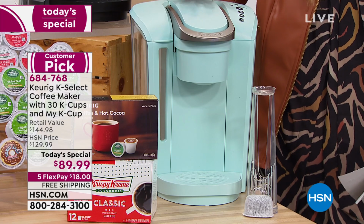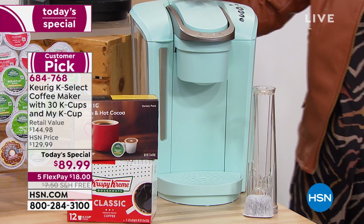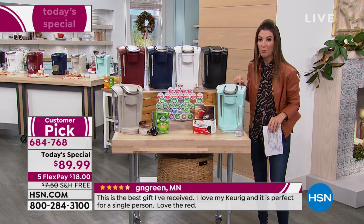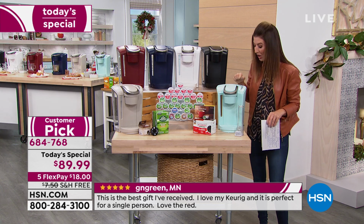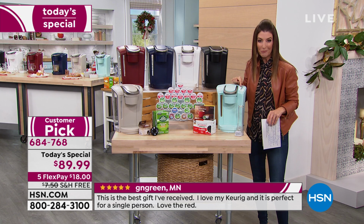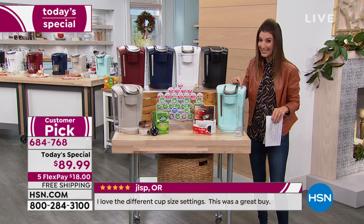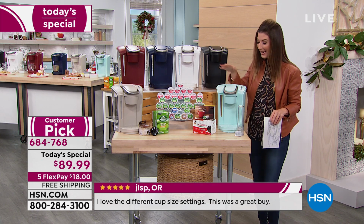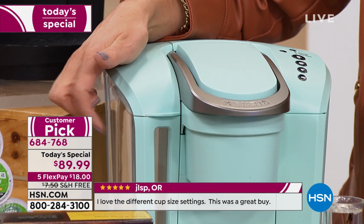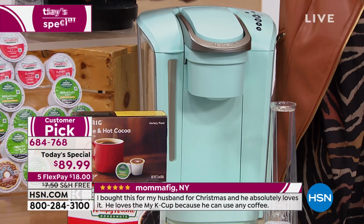You are getting their easiest full-size brewer that they've ever offered from Keurig. Here's a couple of the highlights you're gonna love. It has a strong brew button. You want it stronger? You're gonna push the strong button. It has 4 different sizes of brews that you can choose from. It starts with a 6 ounce, it has an 8 ounce, it has a 10 ounce, it has a 12 ounce. It has one of the largest capacity water tanks as well, so you're not refilling the water for every single cup. And we're gonna give you everything you need, including 30 K-cups.